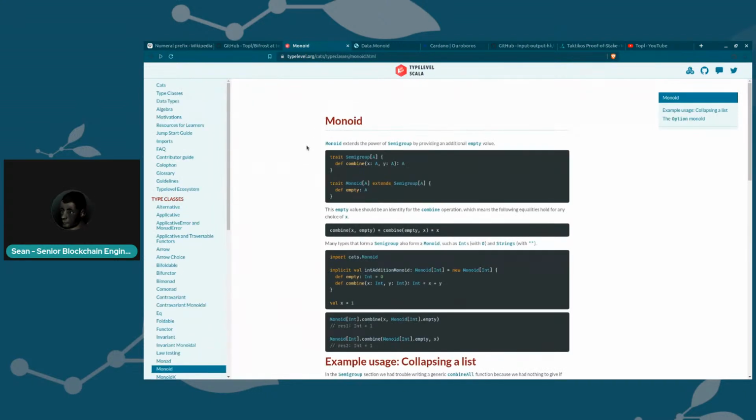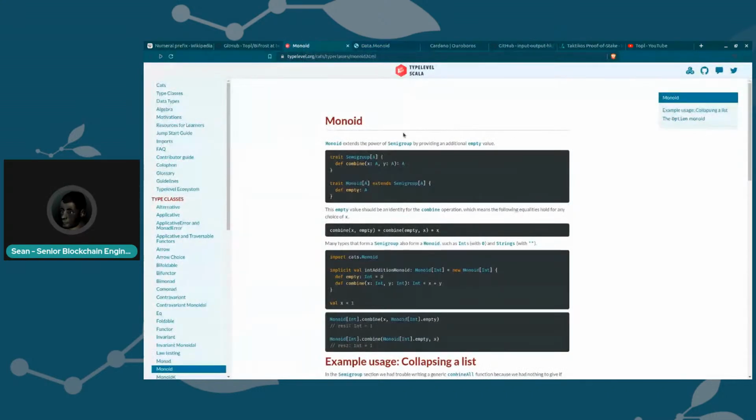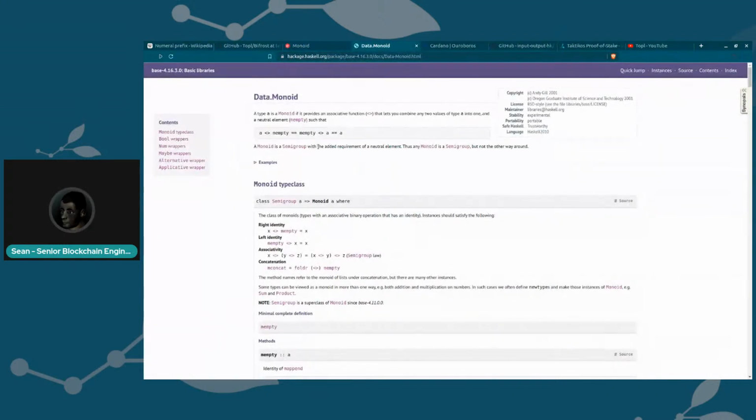CATS also has a monoid. Monoid extends the power of semigroup by providing an additional empty value. Well, that sounds familiar, doesn't it? The point I'm trying to make here is that CATS, this thing from Typelevel for Scala, gives us a lot of the same programming style and thought process required for Haskell.